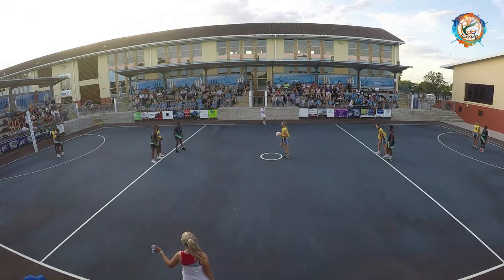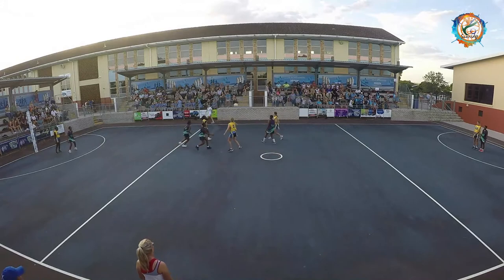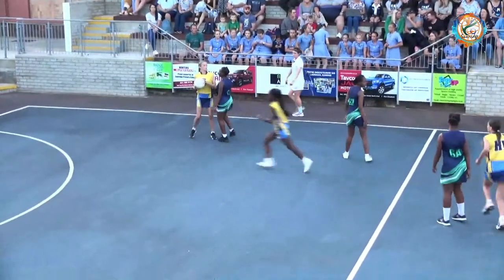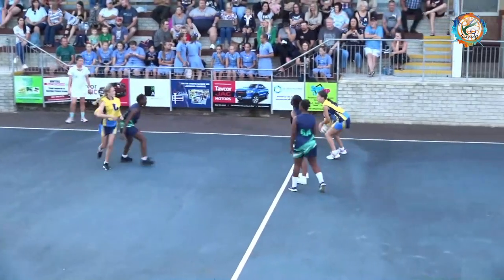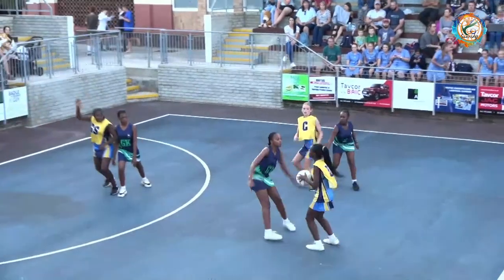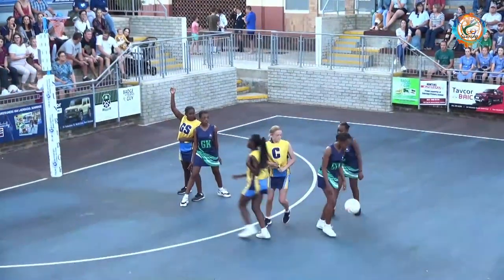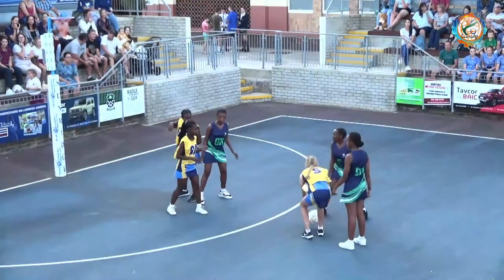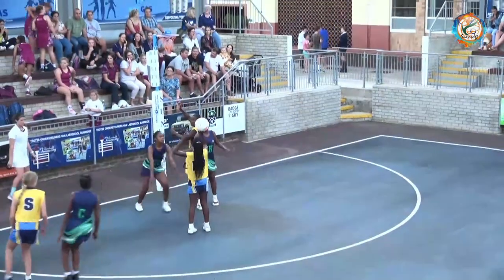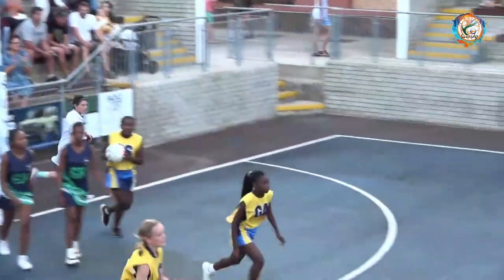Right, the next match is about to start. It's Settlers and Charlotte. Charlotte have the center pass. Goal defense out of play. Obstruction by the goal defense again. Penalty pass over to the Charlotte goal attack. And the first goal is in.